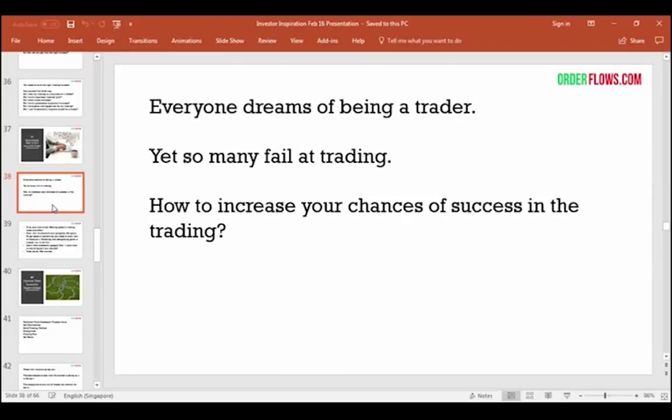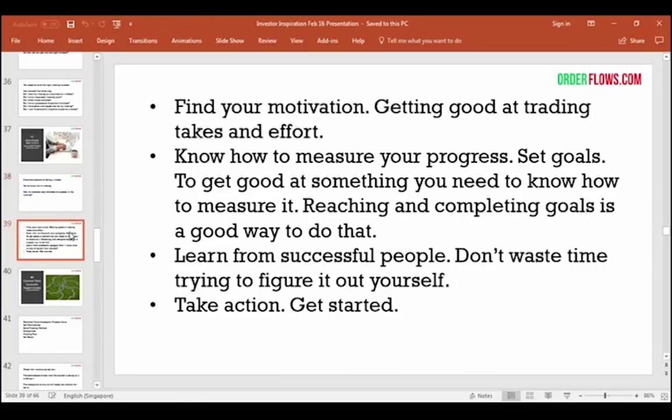So how do you increase your chances of success in trading? You've got to find your motivation. You've got to get good at trading, and that takes effort and it takes time. It's not going to come overnight. It's going to take work on your part. You don't get good at something automatically. Yeah, some people are born with talents, to play the piano, play musical instruments, or sing, but those people are rare. For the majority of everybody else, it takes hard work and effort.